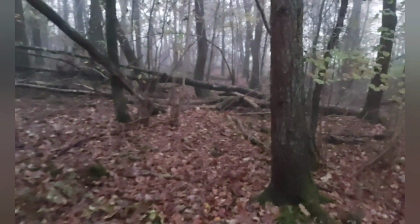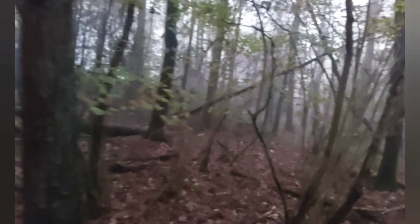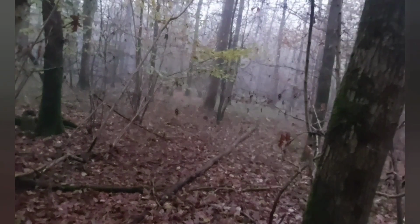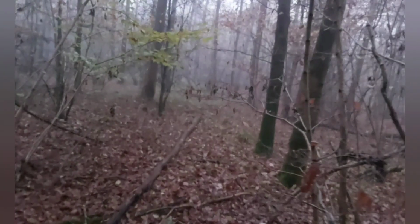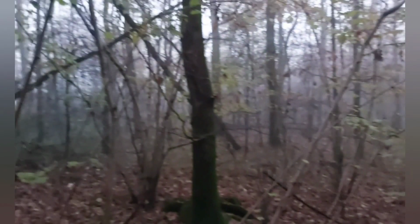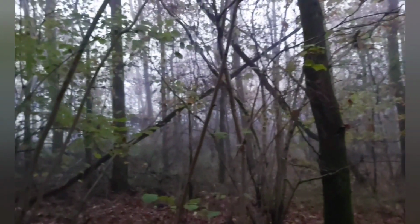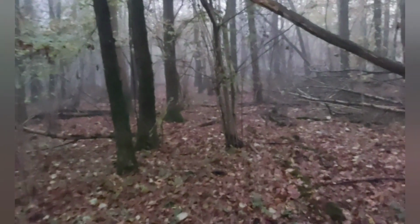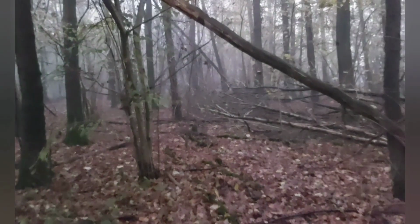There you go, guys. This is one of the reasons why I love camping in the woods. All this mist. It's so peaceful. And if you've never done wild camping before, you don't know what you're missing.